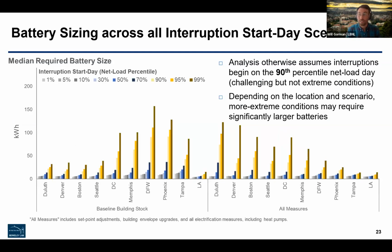All right, so now let's look at this interruption start day, which in my mind is honestly one of the most important sensitivities to focus on and think about, in part because this is a key decision and discussion that I would assume all system installers and customers are thinking about when thinking about what size of battery I should purchase to provide backup power. And that's like, well, what is the weather? What is my load going to be, or would it have been when I lost power?